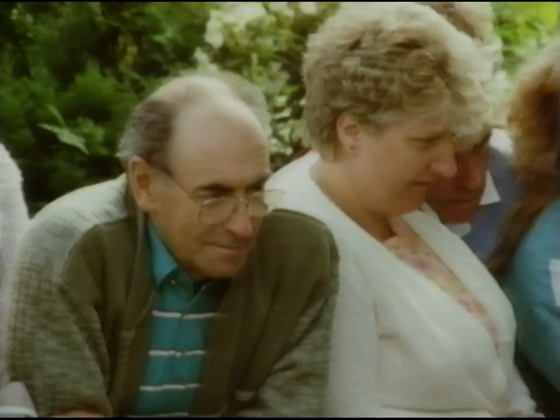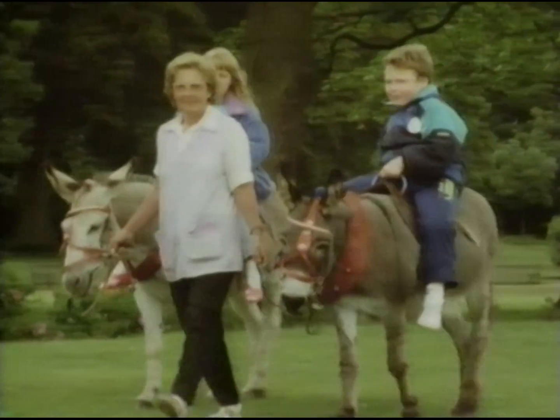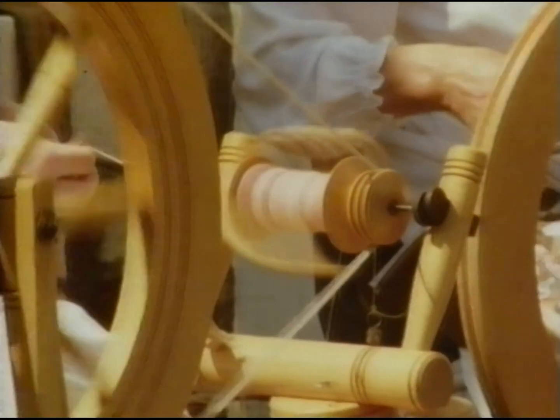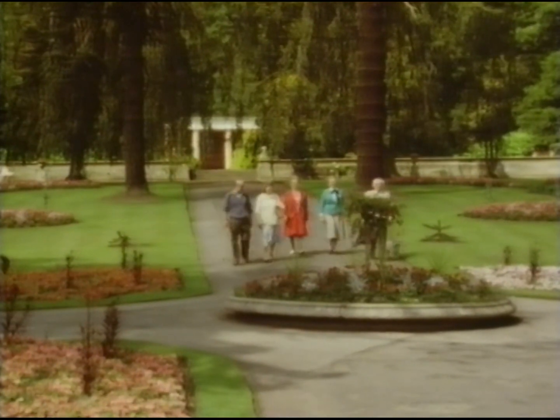Feeding time always attracts a crowd, particularly round the penguins. And the donkeys are another firm favourite with the children. In the courtyard, there are often displays of traditional crafts, recalling skills of a bygone age. The hall and its well-maintained gardens are open daily throughout the summer.